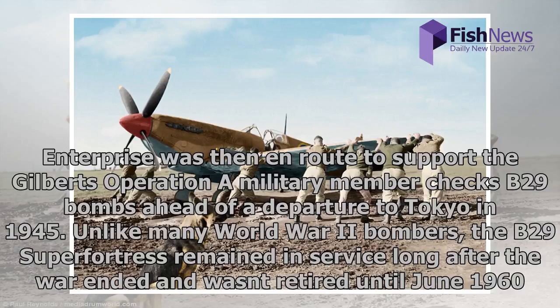Military member checks B-29 bombs ahead of a departure to Tokyo in 1945. Unlike many World War II bombers, the B-29 Superfortress remained in service long after the war ended and wasn't retired until June 1960.